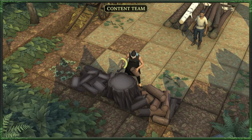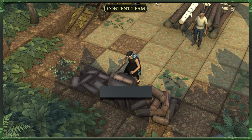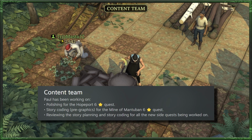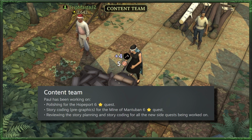Moving on to the content team, which is Paul, Samuel, Daniel, and Harris. Paul has been polishing the 6-star Hopeport quest as well. Furthermore, he has been story coding for the 6-star Mine of Mantaben quest, whilst also performing reviews on the story planning and coding for all new in-development side quests.